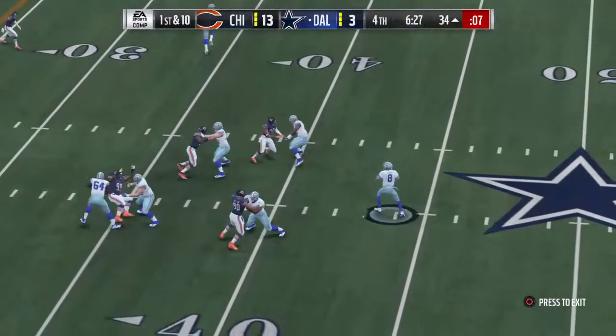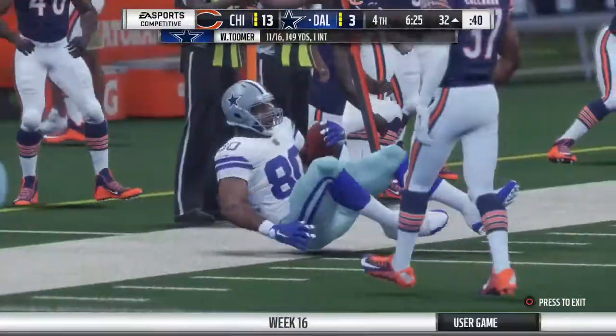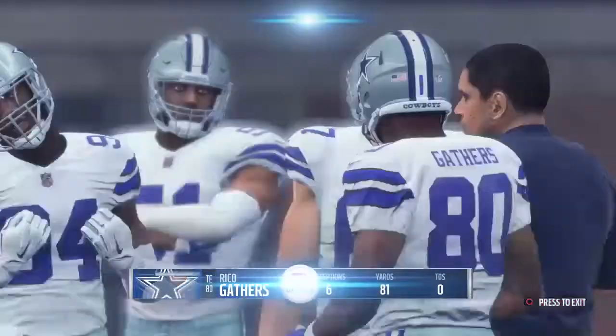On 1st down, he'll drop to throw. To the sideline, and wow, what a catch there. He doesn't get a lot, but he was able to get the feet down, complete. The completion good for 3, and it's 2nd down.